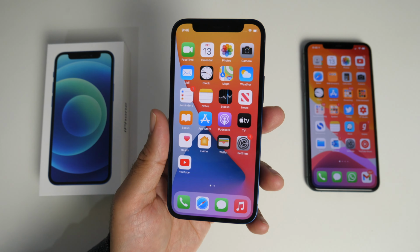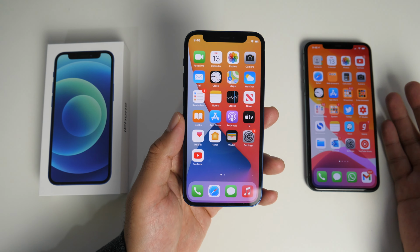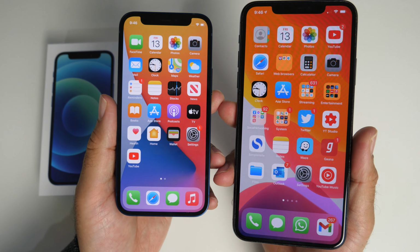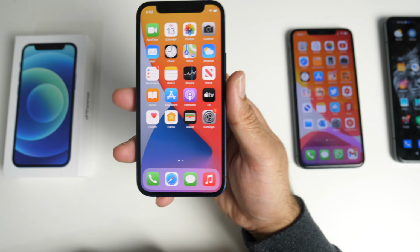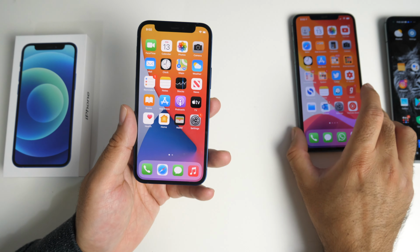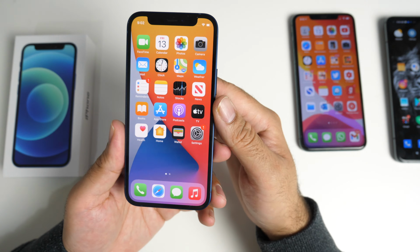Screen quality, size, resolution, brightness look top notch to me. It's what I'm used to. iPhone 11 Pro Max. I don't see any difference in the screen quality apart from the actual physical size. So yes, I'll be using this as my daily driver. The iPhone 11 Pro Max is going to take a back seat. So all of my data will be copied over and this is going to be my daily driver.